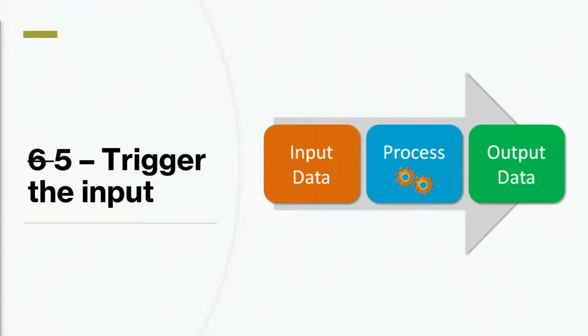Every workflow, I don't care what it is, it has a trigger point. And that's our fifth step here, is identify the trigger. What is going to trigger this input, or what is going to trigger this? Because when we identify what the trigger is, well, then we know that that trigger is going to kick off the process, and the process is going to lead to the data that we're going to output.